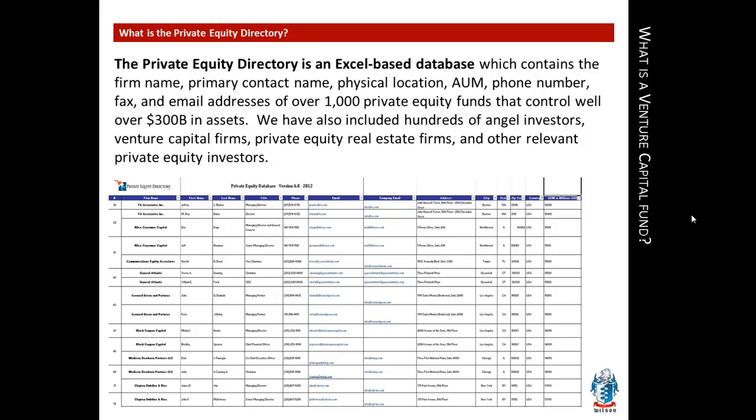Here you can see the private equity database in its 2012 form. We've updated this and reviewed the numbers, we've checked all the emails, gone through all the company emails and checked for bounces, and we always ensure quality, so it's really important to us that we have the best quality data. In our most recent package, as I said, we've included a lot more venture capital firms and private equity real estate firms in separate Excel databases.